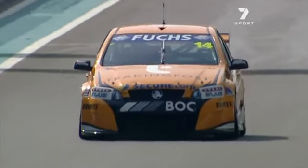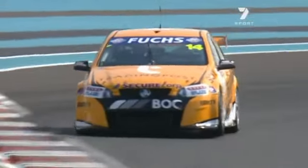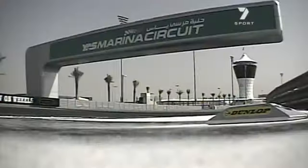Very important lap for Jason Bright to put down a marker to start his 2010 campaign. He's been through the ringer in his own racing operation at Britek. He's popped out the other side now. Brad Jones has grabbed him.